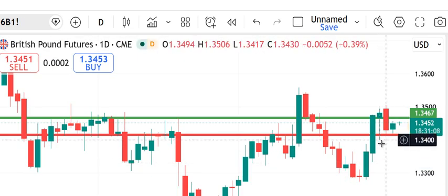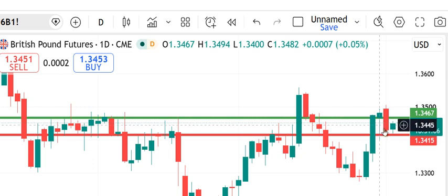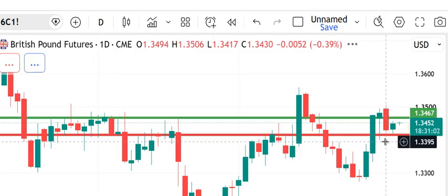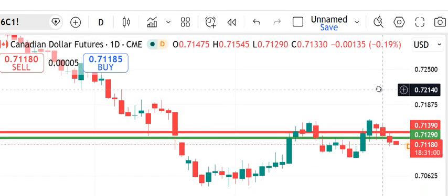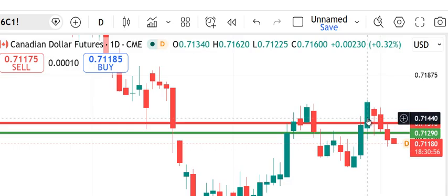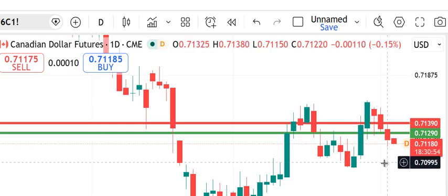When we look at the dollar, the British pound cooled off a bit, the dollar got a bit stronger. You look at the Canadian dollar, it continues weaker. I thought that might firm up a bit, but it's the way it's going down. This is a market that wants to go higher, but so far the fundamentals haven't lined up to support that currency.